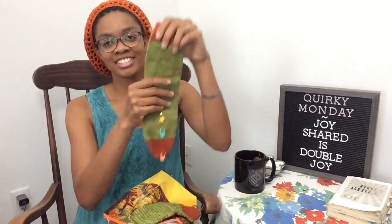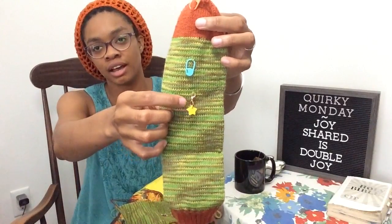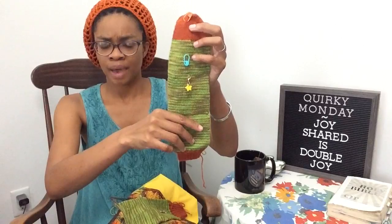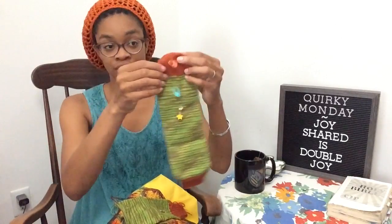But yes, so these are my favorite color socks. They are finally a half object. This is the first sock, and this is how far I have gotten on the second sock. So let's see. I think this little progress keeper is where this was the last time you saw it. And then I finished off the sock.